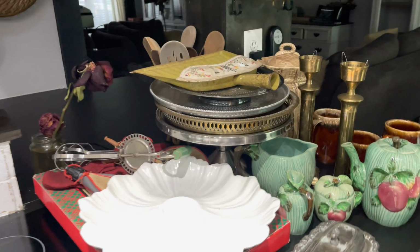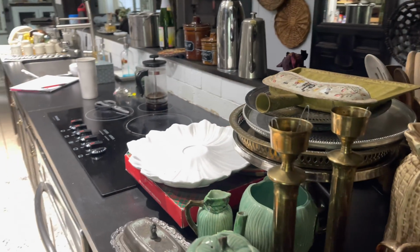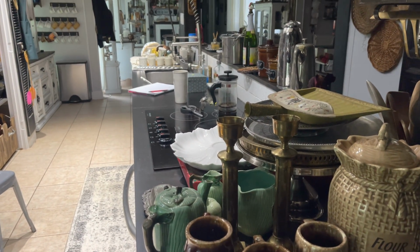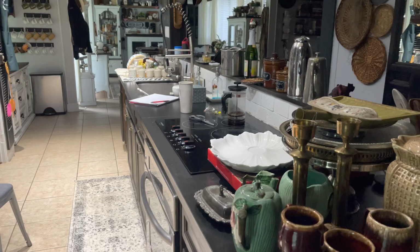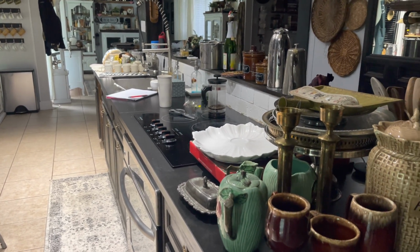So I'm giving myself about another hour to get all of the kitchen completely done and clean with all of these items. And then everything will be pretty much in order from there. I'll just have to take pictures, inventory the actual items, and I will show y'all that as well.